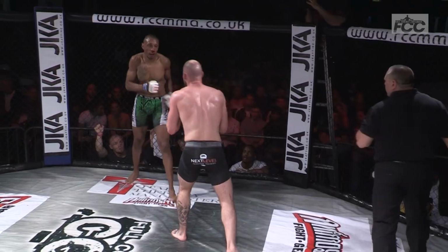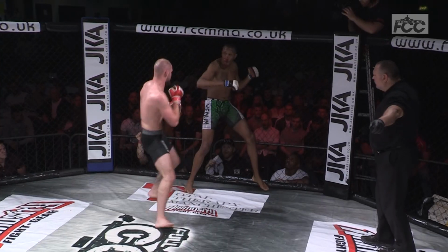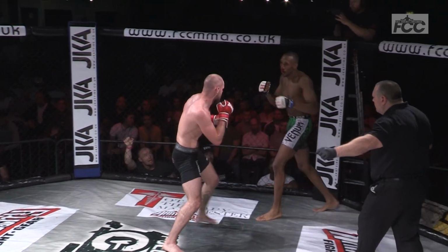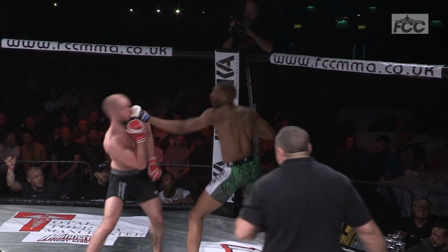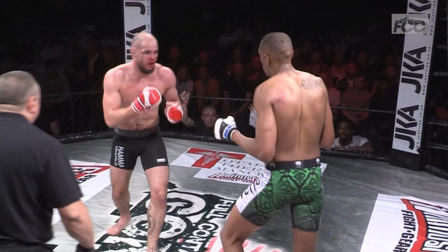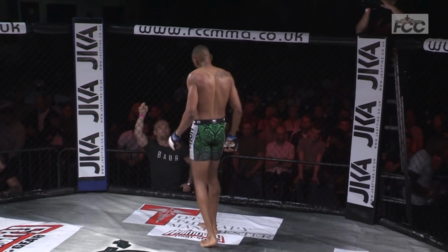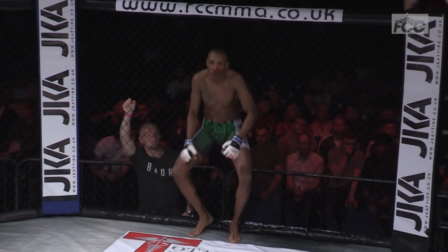We can really see if they're going to start setting traps for each other because they're starting to get tired. Are they going to walk in? Well, Lloyd has certainly been stalking Junior down. He obviously wants Junior's back to the cage, giving him no room to escape. But Junior keeps circling out. This is a battle of cage position as much as anything else.